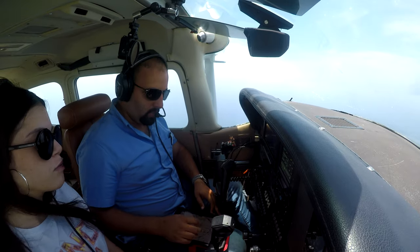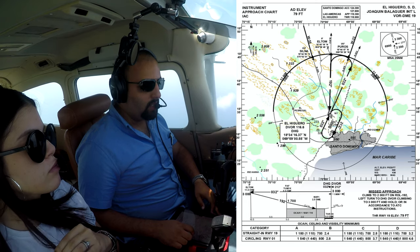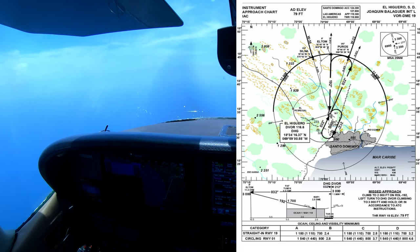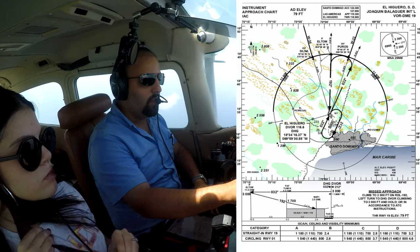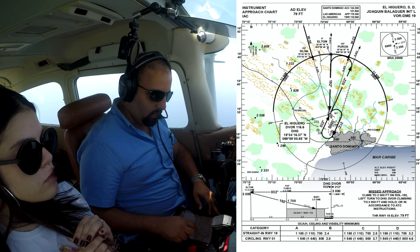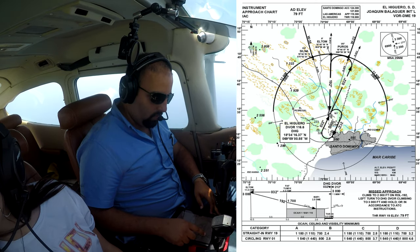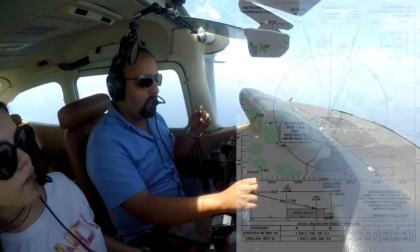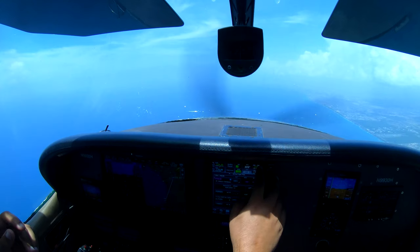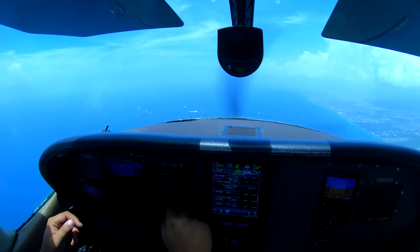Then from Elton down to the VOR. Cool, so 666. Let's switch this. Standby. GPS, VOR, GPS, VOR 2, okay, whatever.